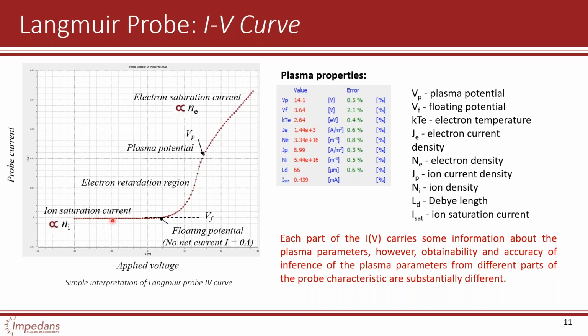As you sweep up, fewer and fewer ions reach the tip, and then eventually you get to the zero point where there's no net current, so that's equal numbers of ions and electrons arriving at the tip. And that's our first data point. That's the floating potential. Then as you sweep up, you begin to draw electrons, and the electrons you draw depend on the energies of the electrons themselves. And then you get here to what we call the knee in the IV trace, this is the plasma potential, and then we carry on up to the electron saturation current.